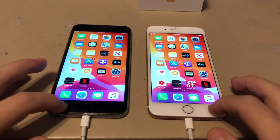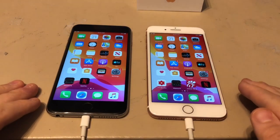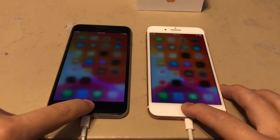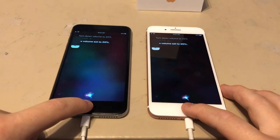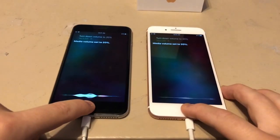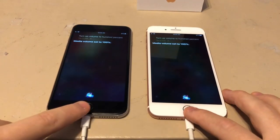So really cool Siri speed test. The 7 Plus looked a little faster there at first, but the 6s Plus synced up with the 7 Plus, and they're about the same speed on the last one. This next one is turning down the volume. Turn down volume to 20%. Media volume set to 20%. As you can see, the 7 Plus came first because it's a newer device. I'll do it again. Turn up volume to 100%. Media volume set to 100%. That time was about the same, so really cool.